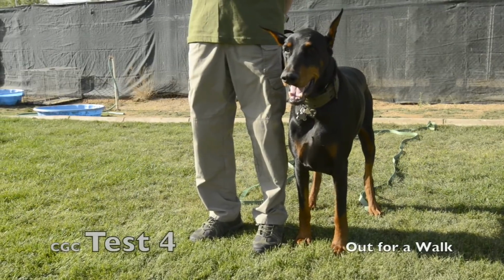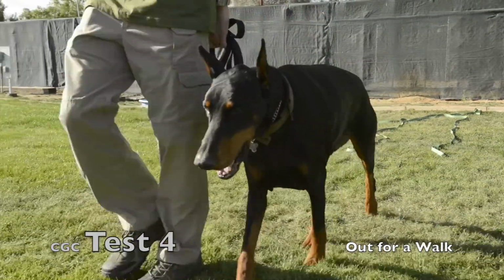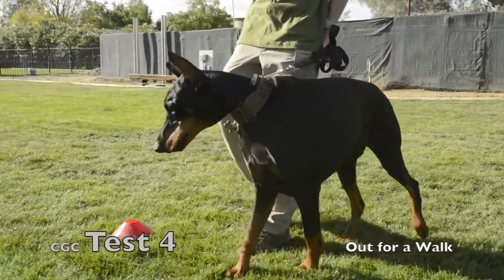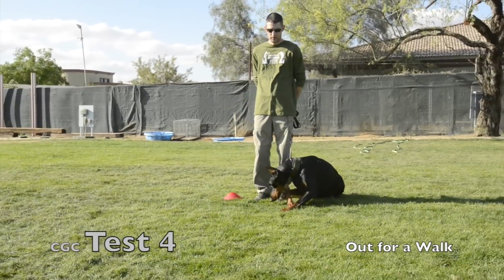This is Duke's actual test. All right, Tanner, walk forward towards me and walk up to the cone and stop and sit your dog. You'll see I prefer to give the commands to the handlers as they're walking, as it gives us more options. Good. Okay, handler and dog forwards.